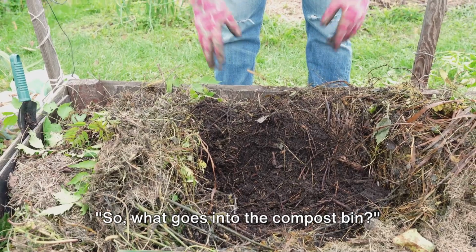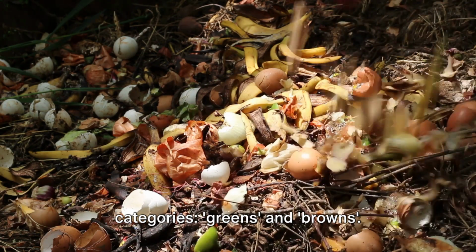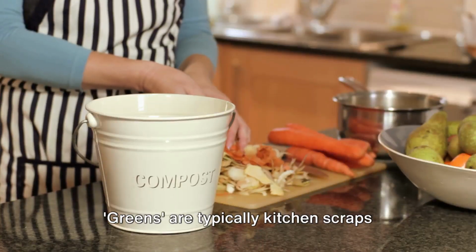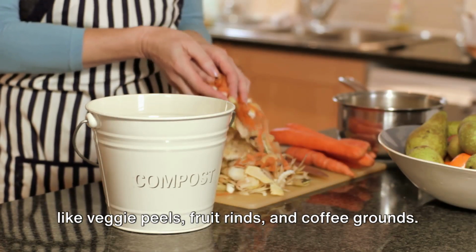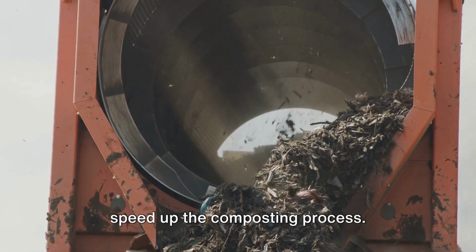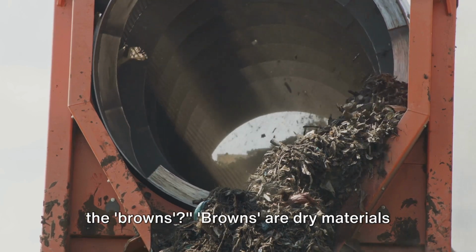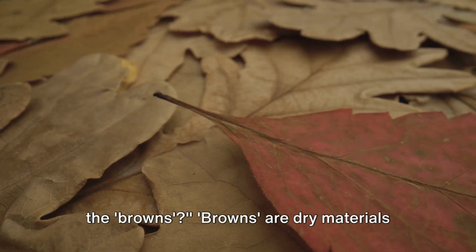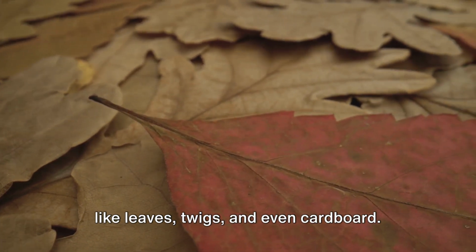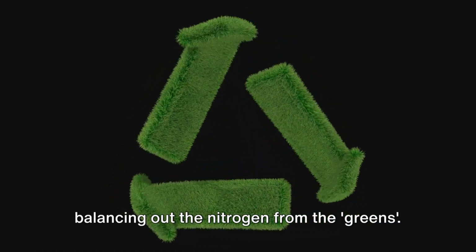So, what goes into the compost bin? Well, let's break it down into two categories: greens and browns. Greens are typically kitchen scraps like veggie peels, fruit rinds, and coffee grounds. They're rich in nitrogen, which helps speed up the composting process. Now, you might be wondering, what about the browns? Browns are dry materials like leaves, twigs, and even cardboard. They add carbon to your compost, balancing out the nitrogen from the greens.